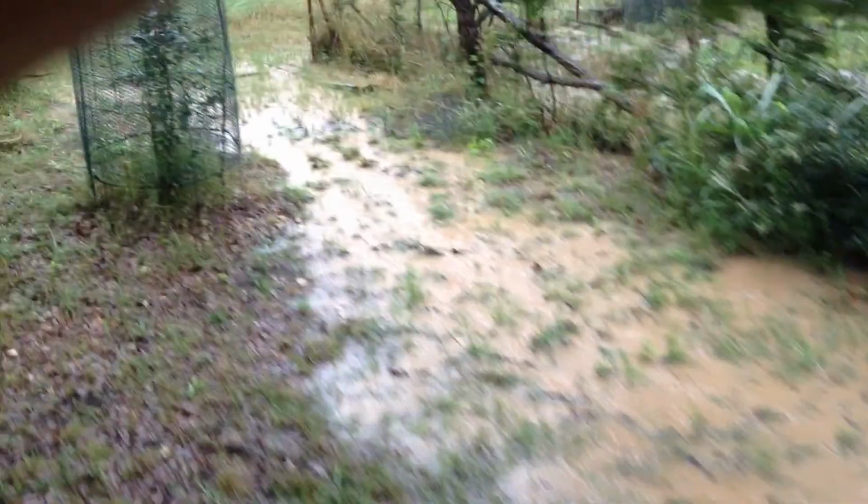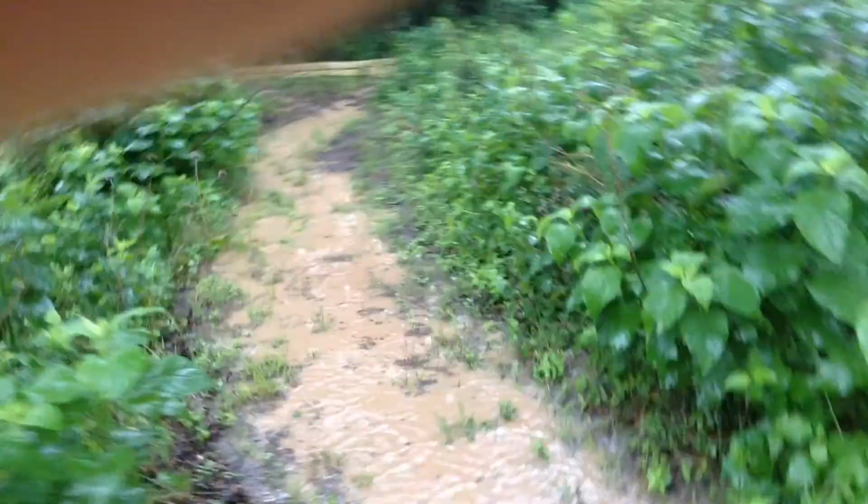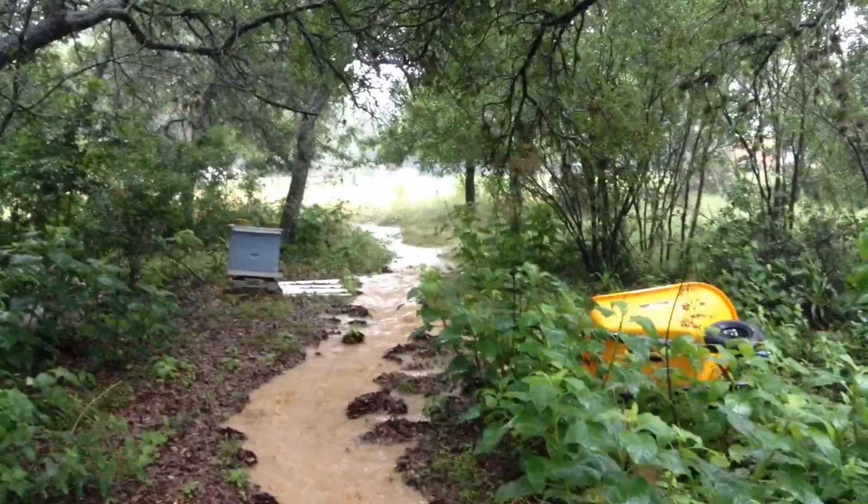Coming through the garden there. That's what we wanted to avoid. Barbara doesn't like her garden getting all flooded out. Go all straight ahead here. Here's a little river. Hey, it's working though. It's coming through, of course, but look at this. This is all new. Coming down there a little bit, mostly here, from the beehive there.